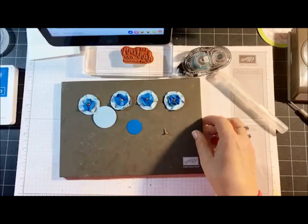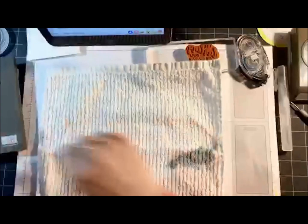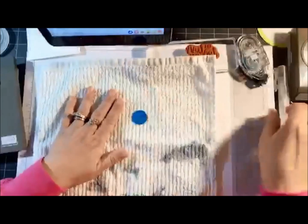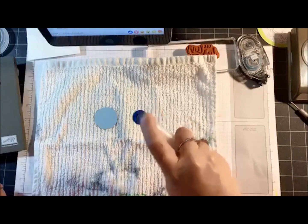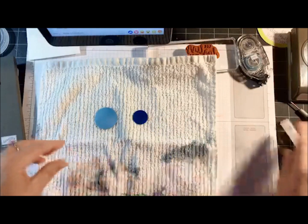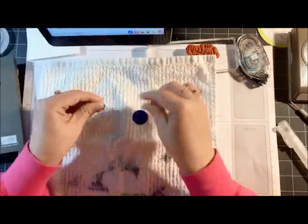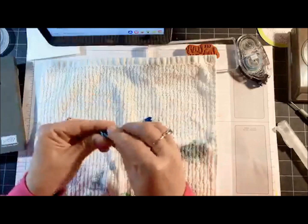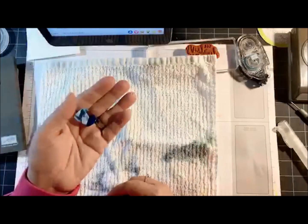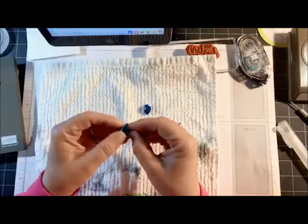And now let me bring in a towel. And all I'm going to do is spritz this down with rubbing alcohol just to wet them. I'm actually going to scrunch on both of them. Okay, so these look like spitballs. You remember spitballs and the boys in high school? That's what these look like.